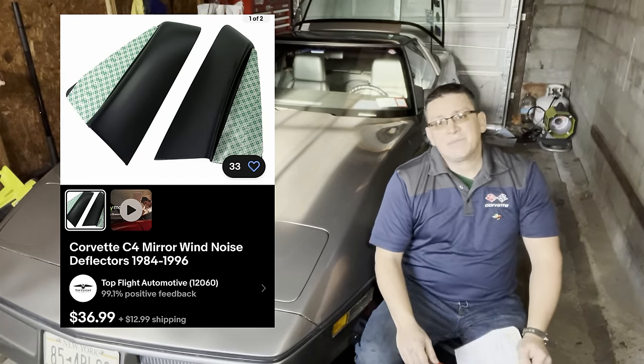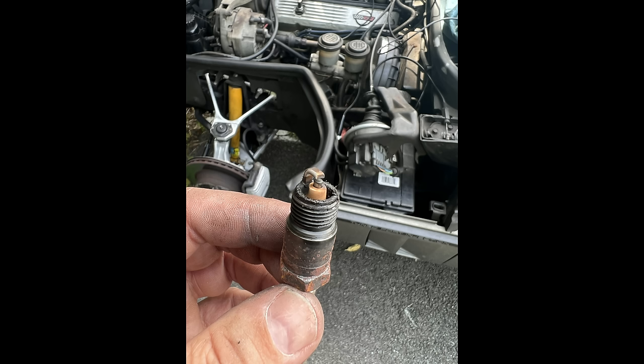I highly recommend it. So I was going to change the spark plugs, okay, and this kind of came down to a package deal.